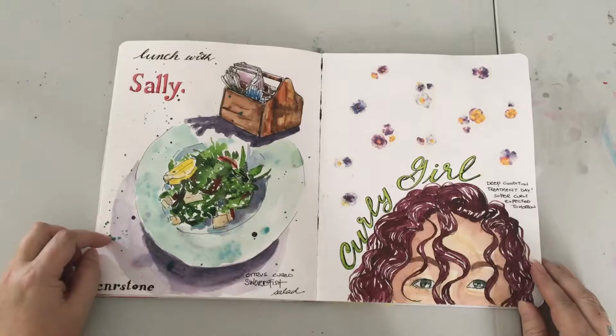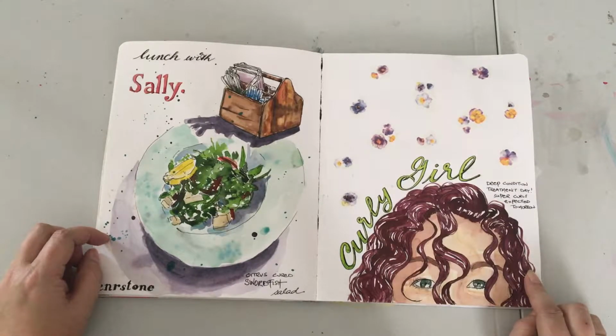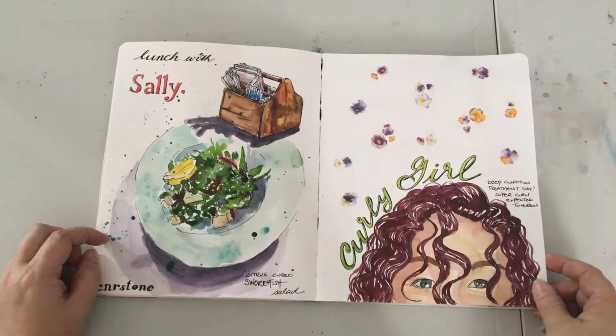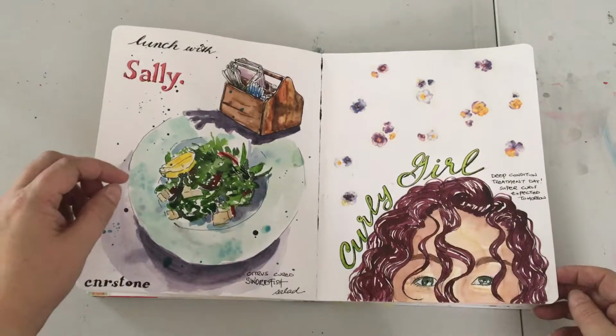Lunch with a friend. When I don't know what to draw, I usually resort to doing a self-portrait of some sort. So this is curly hair. I was playing with a new hair treatment system called the Curly Girl system. So mucking around with that and capturing my curls.